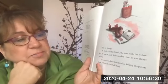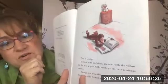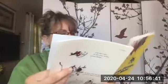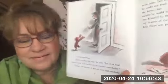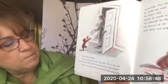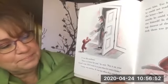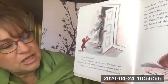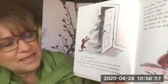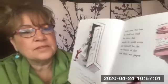George was alone this morning, and he was looking at a picture when the doorbell rang. What do you think's gonna happen? It was the mailman. Look at that. "Here is a letter for you," he said. "Put it on your friend's desk. He'll read it to you when he comes home." George was curious. It was not often that somebody wrote him.